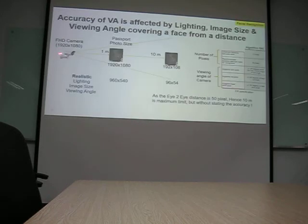So if you take a camera at 1 meter away, if you take a passport size picture, you can take the number of pixels. But as you go further away, you actually reduce the number of pixels. You lose resolution. Okay, unless you use a zoom, but with a standard camera, you keep losing resolution. That's why distance is very important.